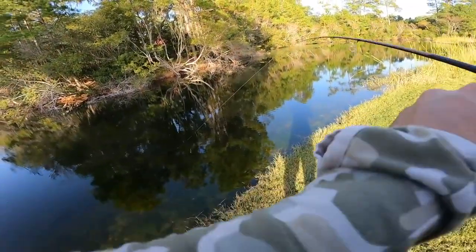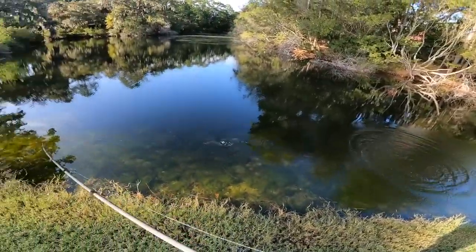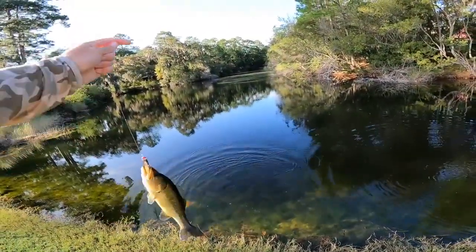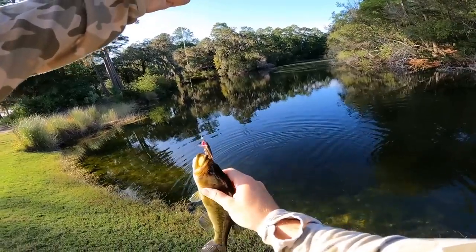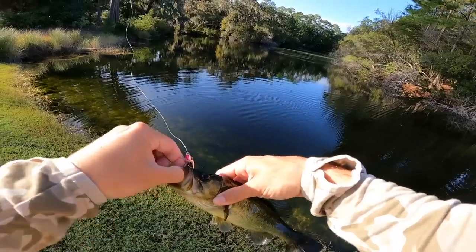Look at that right there, man. Oh, this jerkbait bite is fire. It's actually a really small fish. I want to show you guys something on this bass. Look at him just twirling around right there. If you notice, comparing this bass to the first one, obviously it's smaller. This bass is still really fat, but look at the color on this fish.